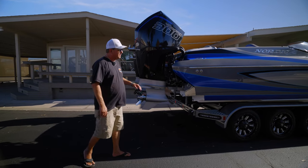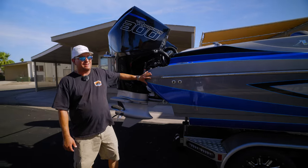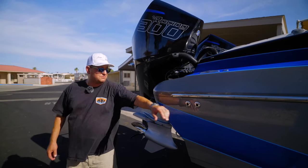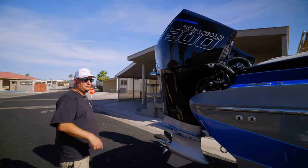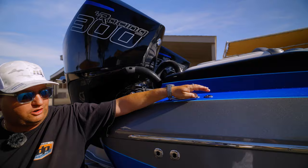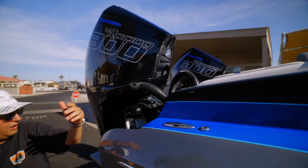Back to the boat here a little bit. You can see stainless rub rail with a half cap in the back. It's got a half cap in the front. Very, very cool. Bilge pumps, quick pin cleats right here. Normal cleats right here for ropes, so you can do your quick pin cleats for your buoys or your ropes, or vice versa, whatever you want.